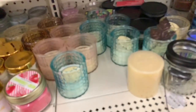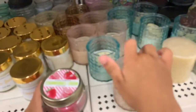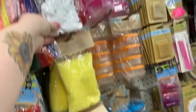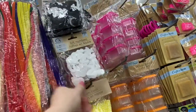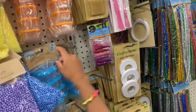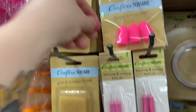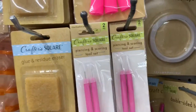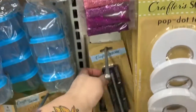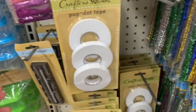Let's see what those smell like. That smells kind of good. The pink one smells kind of good? There's a lot of them. Look, they have some felt numbers. I think these are stickers. Little storage containers. This is all pretty cool stuff, huh?